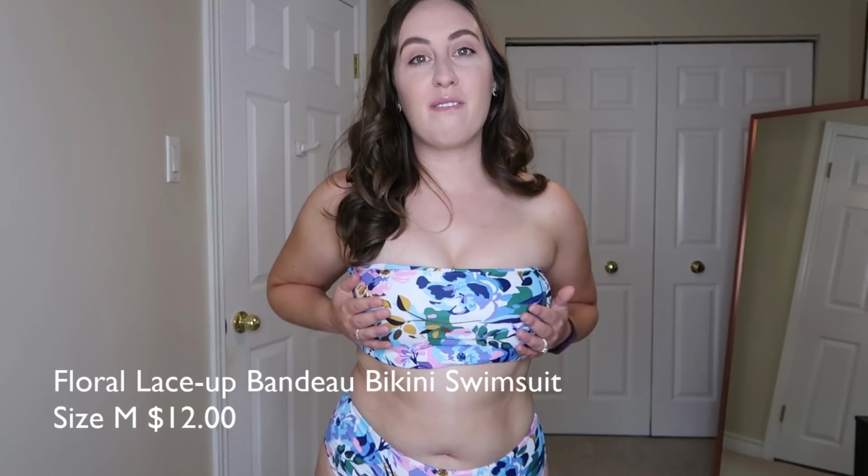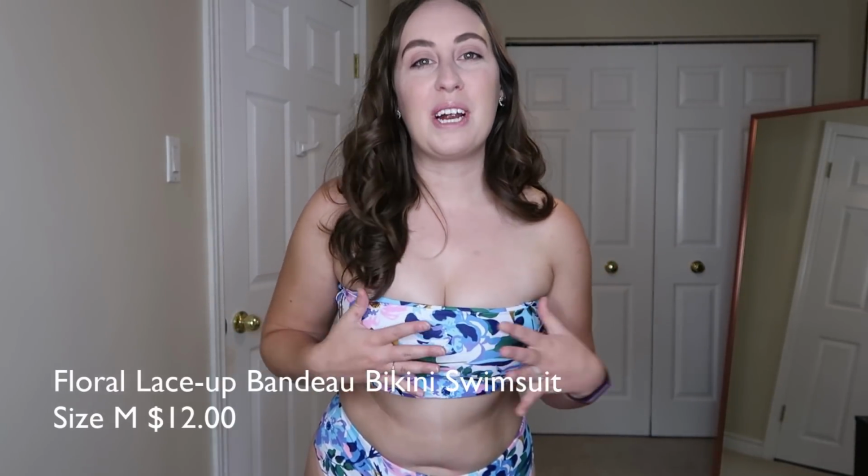Now, before we get into any more clothing, I figured we would jump right into bathing suits. So I got a couple of different bikini options this time. This is the first one. Now, I never ever wear bandeau style bikinis. I have never owned one.